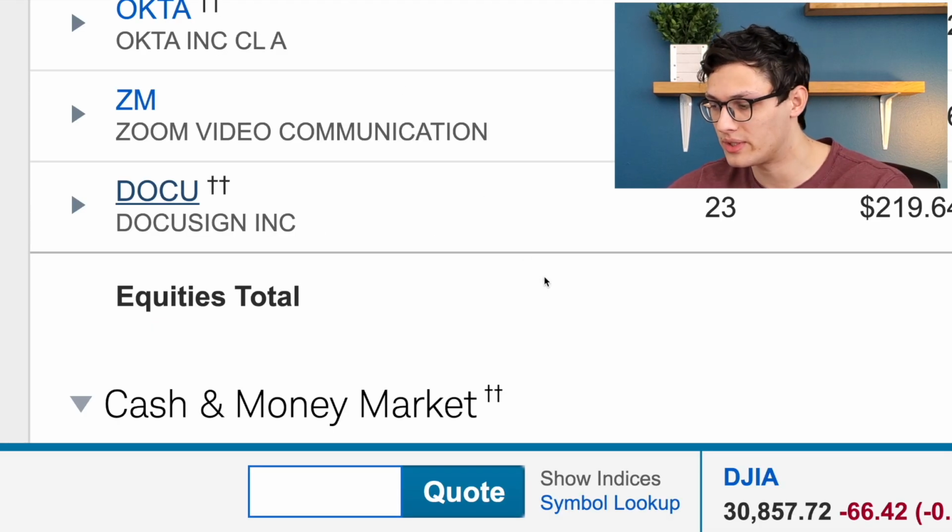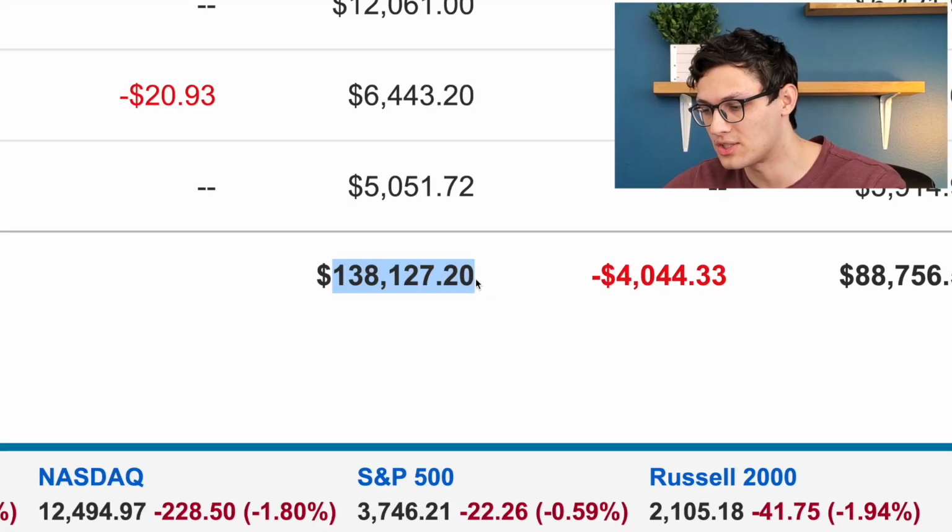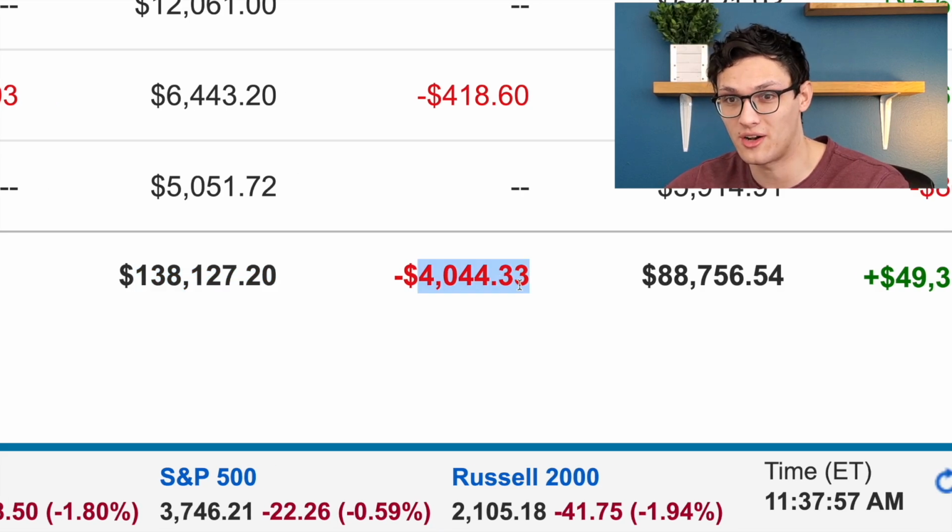So now looking at my equities total, we can see that I have $138,000 actively invested in stocks with around $8,000 in cash on the sidelines. I'm not trying to time the market with that cash. It's just money that I've slowly been adding to the account, and I haven't quite figured out where I want to deploy it yet. In total, I've lost just $4,000 just today on the day I'm filming this video, which shows just how volatile the market has been recently.